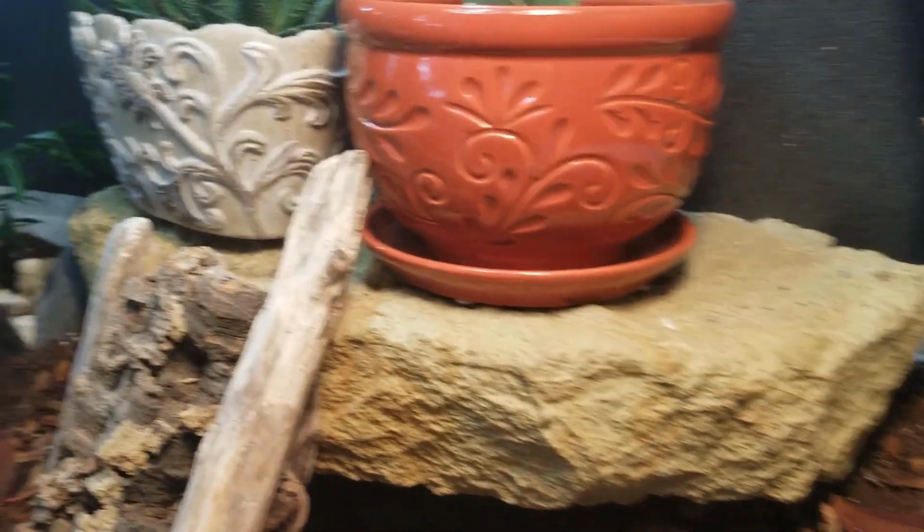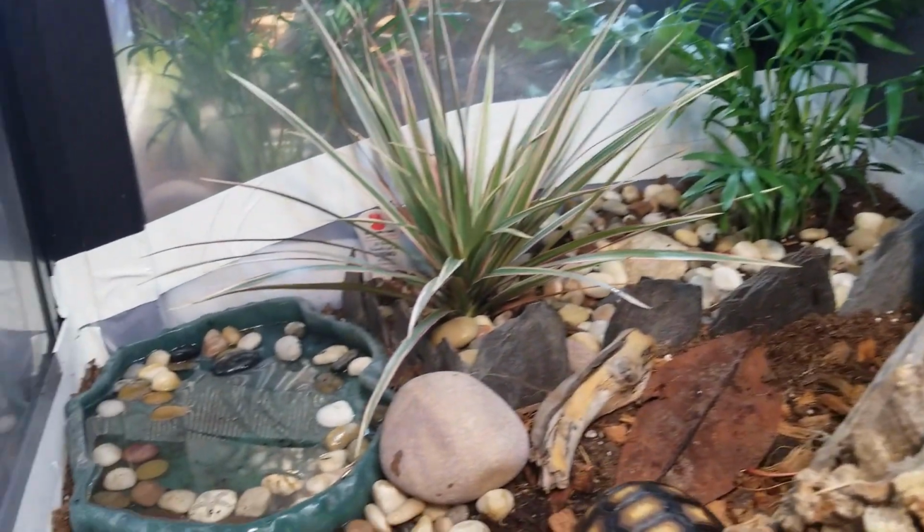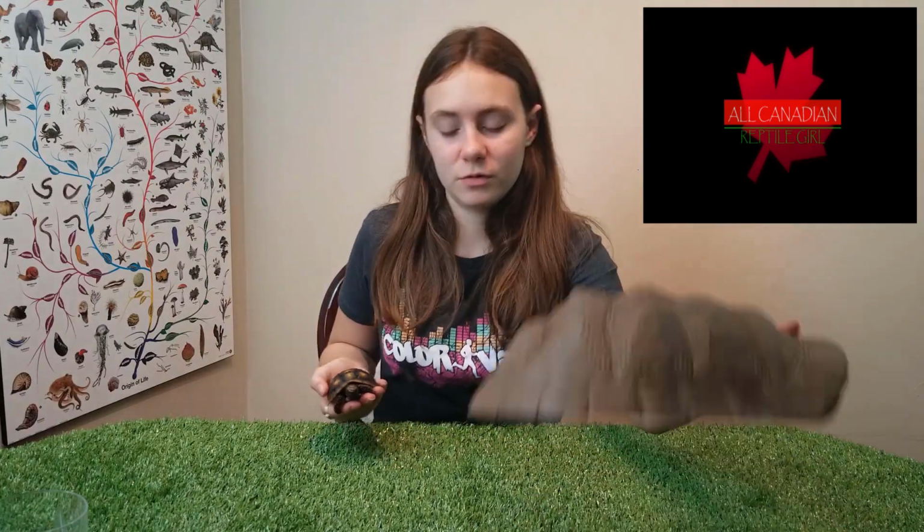Now that you have met Agatha, let me show you where she lives. This is her apartment. They need a fair amount of room to stomp around in, so it's the perfect size for her, for now. Once she is fully grown, we will need at least a 6 foot by 6 foot enclosure. And in the summer, we will have an outdoor area set up for her. And of course, we will make a video for you guys when we are ready for that.